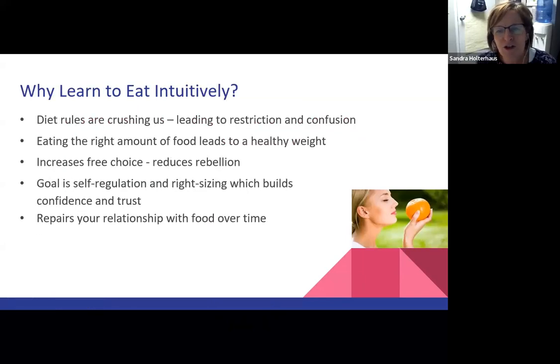So why should you learn to eat intuitively? I had another gal in my office just a couple weeks ago, and she said she's so confused about what to do anymore. She can't lose weight and is very frustrated. She said it's just all these rules coming down on her head, like she's thinking about things constantly. Should I be gluten-free? Should I go off dairy? Should I not eat after 6 p.m. in the evening? Should I eat a high protein diet? Should I eat a low carb diet? Or all these different things she's trying to balance out in her life.